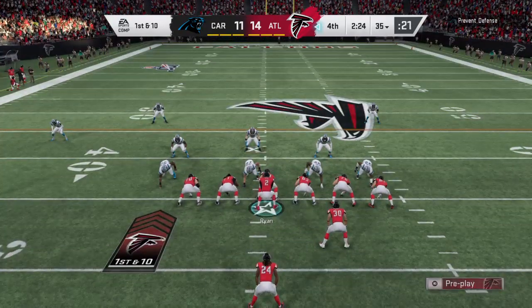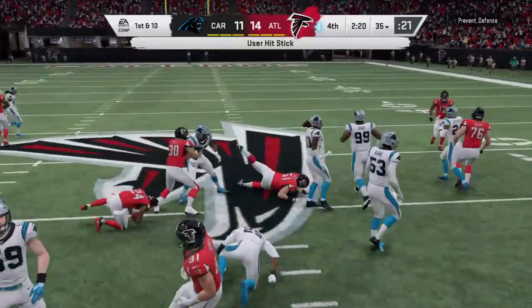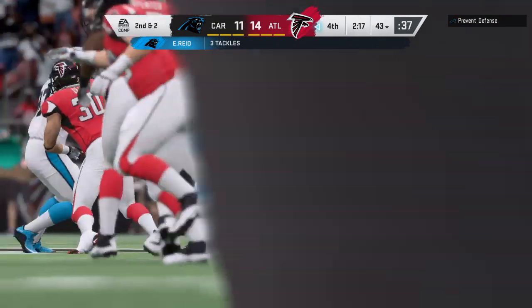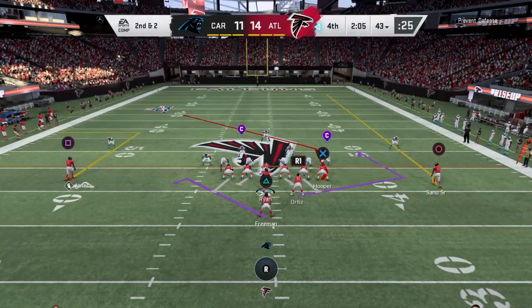1st and 10. On 1st down, Freeman. This will be stopped about 2 yards shy of the marker. 8-yard gain, 2nd and 2. Well, at this stage, that's exactly what you want offensively. Good run on 1st down, stay in bounds, keep that clock rolling.